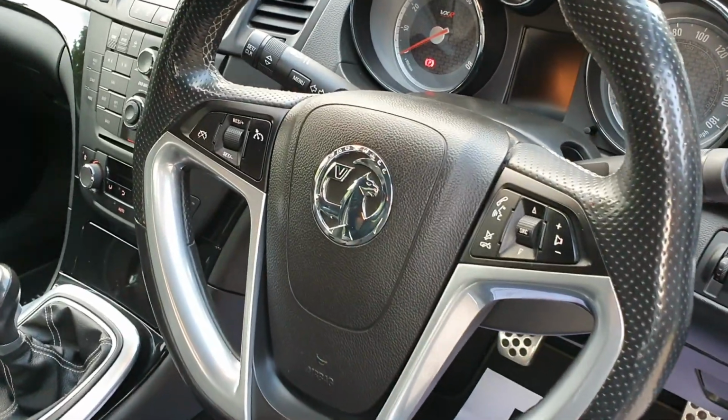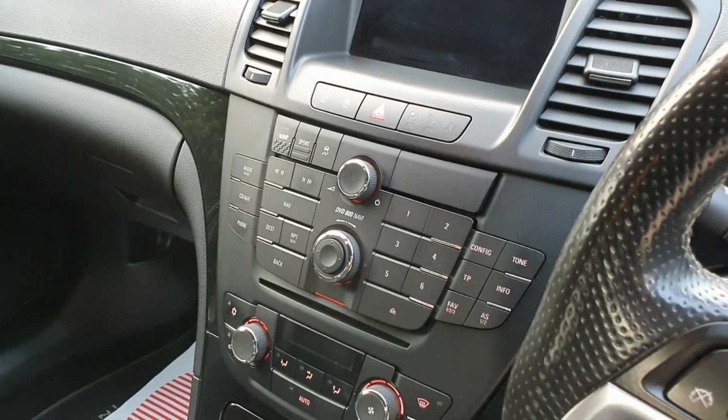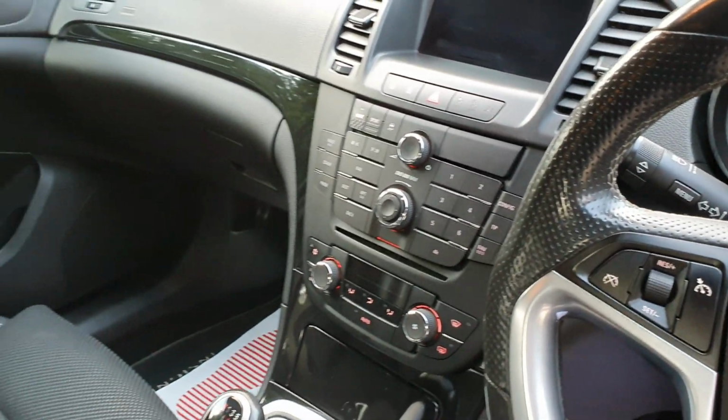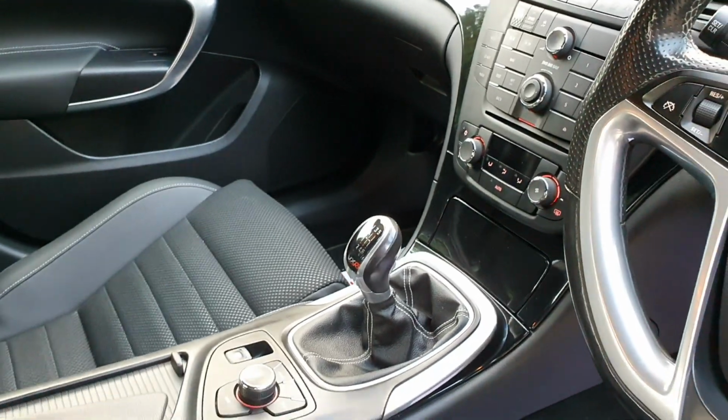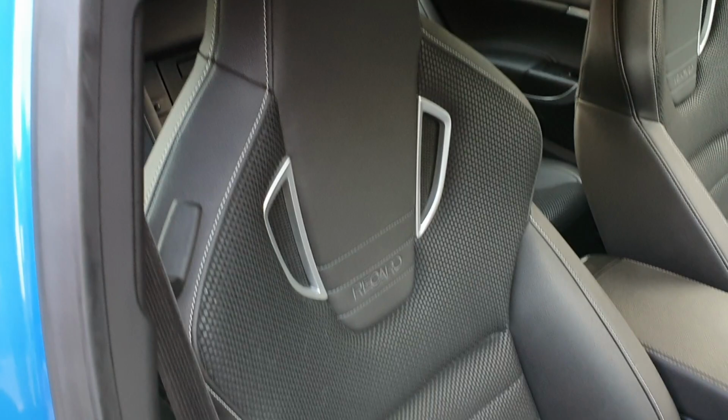Cruise control, all the VXR buttons, everything works, transforms the car. 6-speed manual transmission, and there's that lovely Recaro seating.